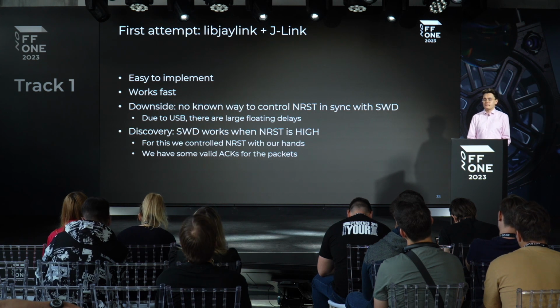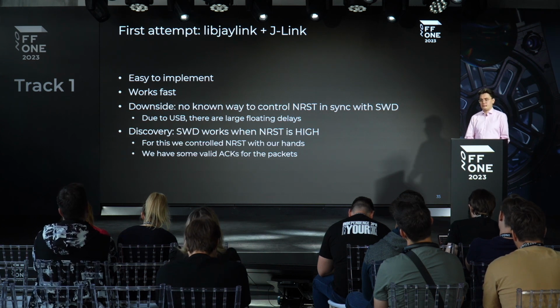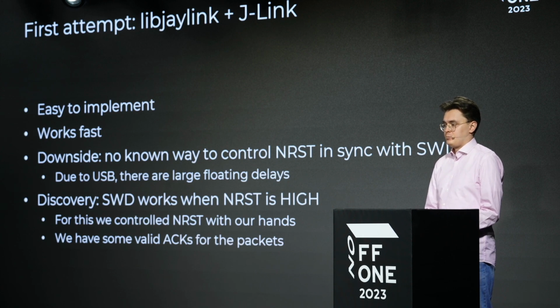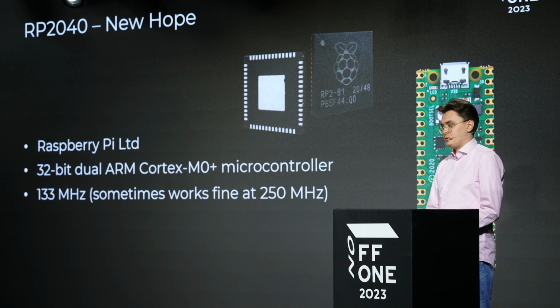So we made our first attempts with libjlink, the J-Link library. You may think that this can be easily achieved and it should work fast, but controlling reset in sync with debugging lines turned out to be a challenge. There is a special IP to change the reset signal, but since all of this is operating via USB, there is big latency between the packets. So we worked with the reset pin by hand, and we found out that we did receive adequate responses for some of the packets, so we did not despair, and we proceeded.